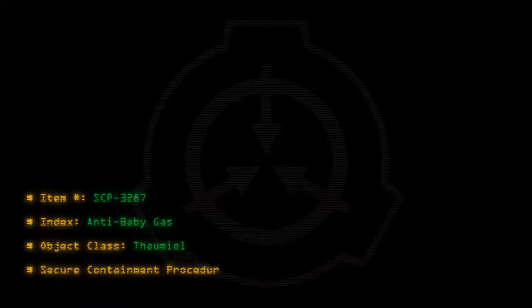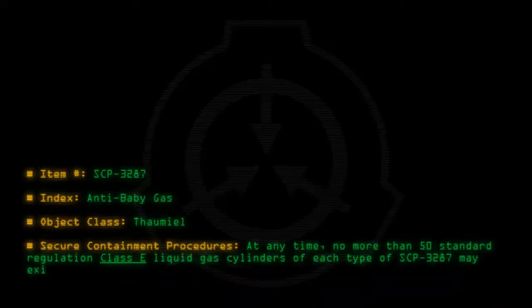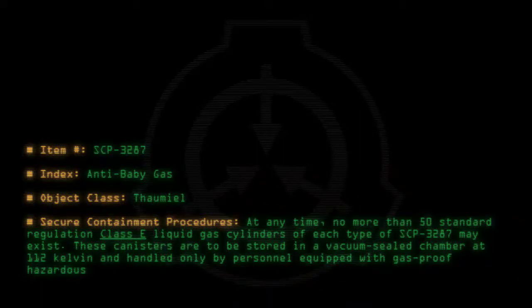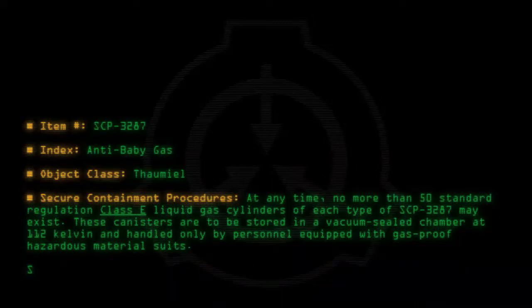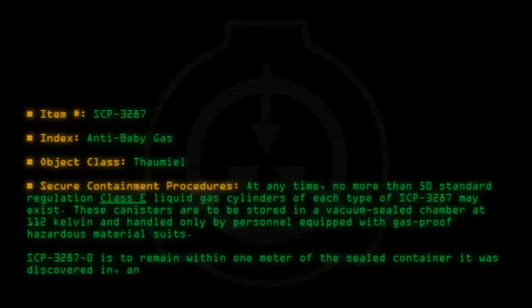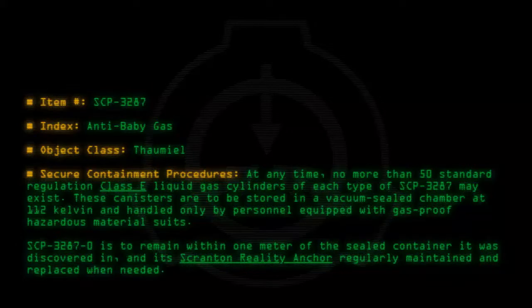Secure containment procedures: at any time, no more than 50 standard regulation Class E liquid gas cylinders of each type of SCP-3287 may exist. These canisters are to be stored in a vacuum-sealed chamber at 112 Kelvin and handled only by personnel equipped with gas-proof hazardous material suits. SCP-3287-0 is to remain within 1 meter of the sealed container it was discovered in, and its Scranton reality anchor regularly maintained and replaced when needed.